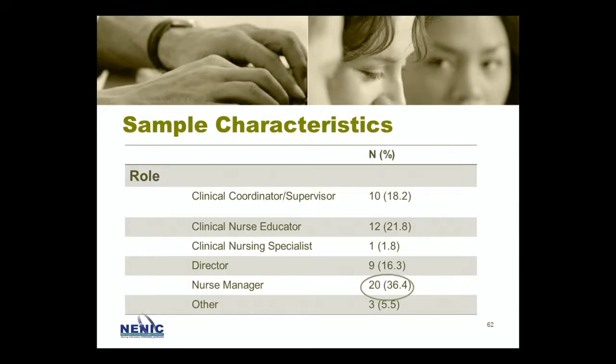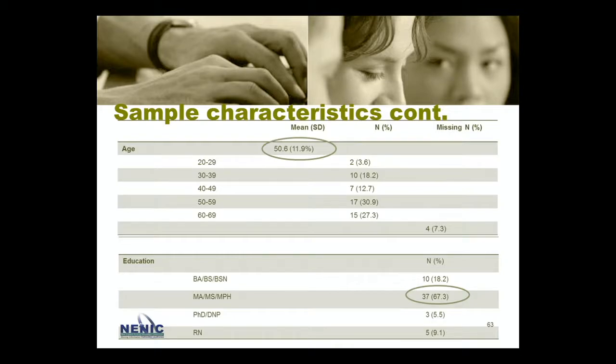So this is some of our sample characteristics. The majority of respondents came from the role of nurse manager, about 36%. The average age of the respondents was 50, which actually is consistent with the national average age of the nurse.